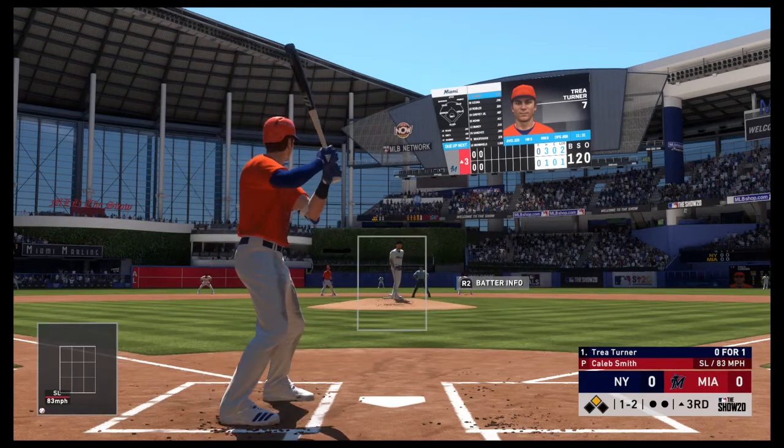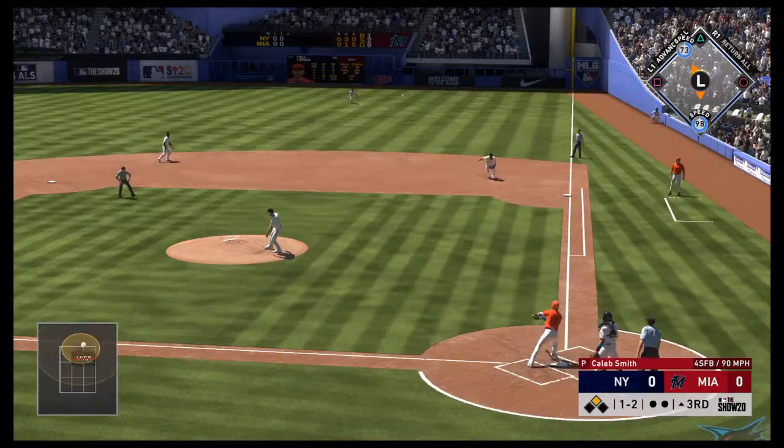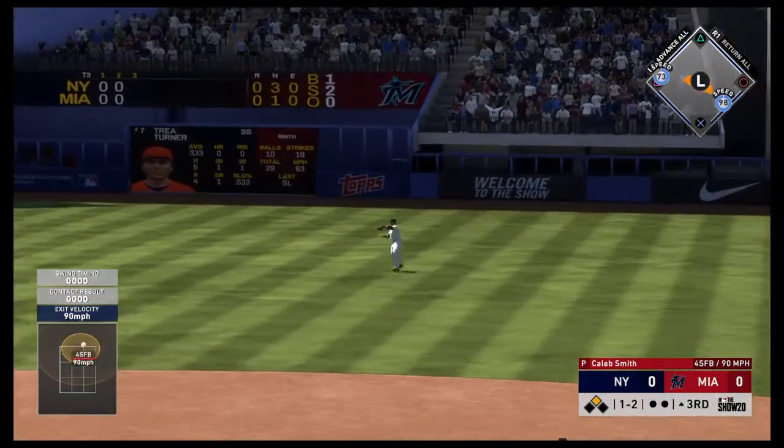Boy, that's one of the toughest pitches to lay off. A hard breaking ball at the back foot. Tough take on a terrific pitch. Takes this the other way to right. That's in there. Base hit.